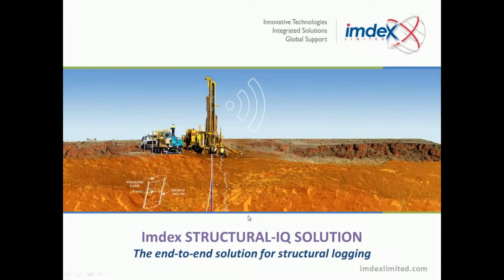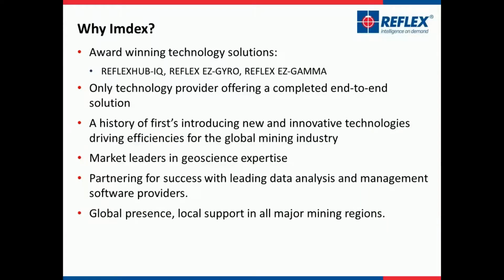Okay, so why IMDEX? Well, we've got a history of winning awards for our technologies, both from our traditional sensors and now, as I said, things like REFLEX are also getting recognition within the marketplace. This concept of an end-to-end solution is pretty rare within technology providers. We don't just give you core orientation tools or survey tools or structural logging tools. We give them to you all together. And we partner for success.